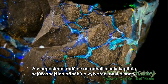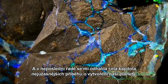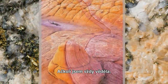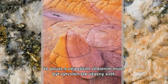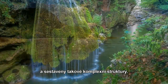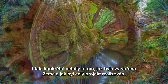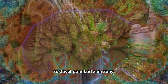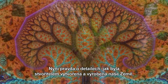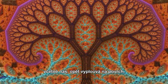And last, but obviously not least, an entire chapter of the most amazing story of the creation of our planet revealed itself for me. Even though I always knew that only a supreme consciousness can fashion such an amazing world and engineer such complex structures, still the actual details of how the Earth was engineered and how the project was carried out remained somewhat misty. Now the truth about the details of how our Earth, including us, was engineered and made by the Creator is emerging again.